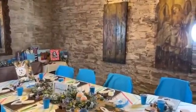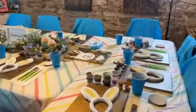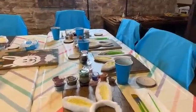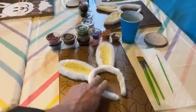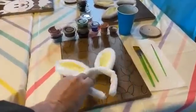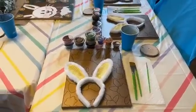All right, so here is our setup. So basically, we've set up each painter. We pre-packaged the paints. We've got bunny ears, and then we've got our traced out canvases. We have our paints in the cups. We have a cup of water, brushes, paper towels, that kind of stuff.